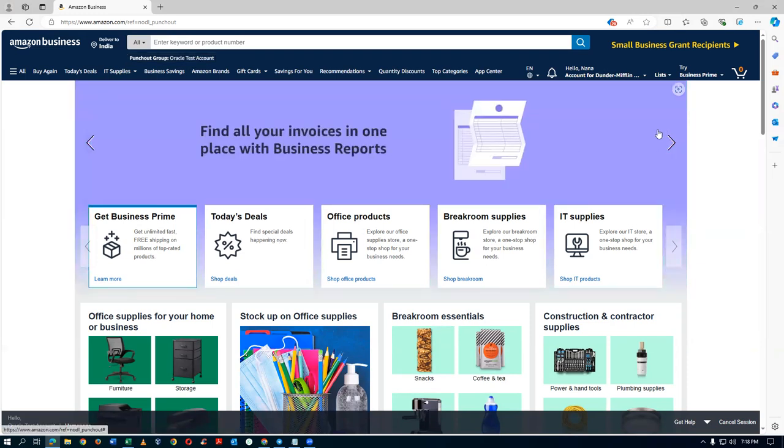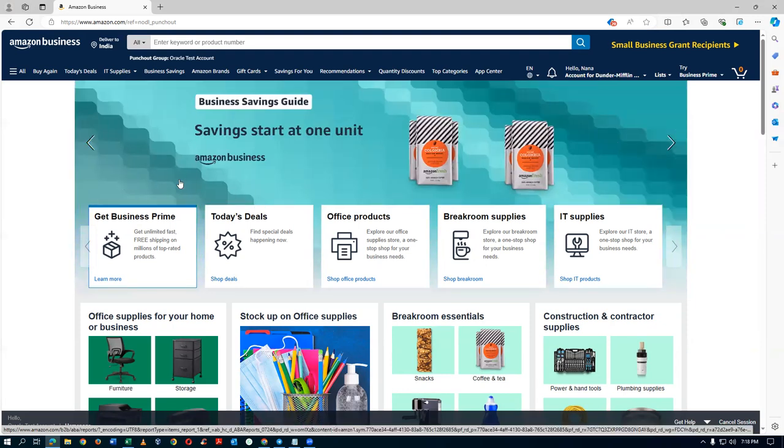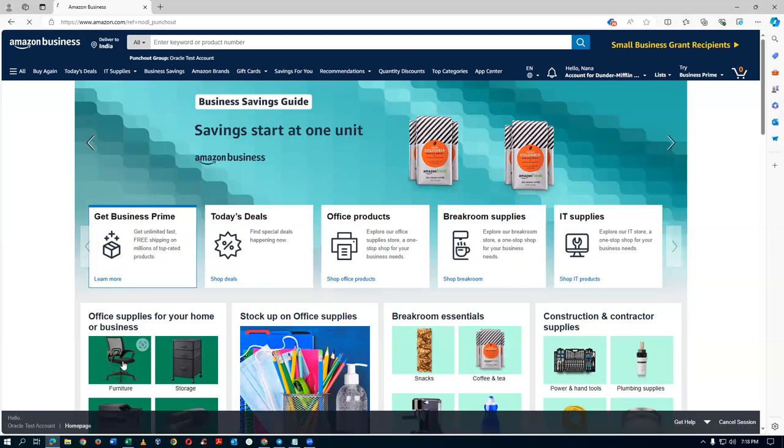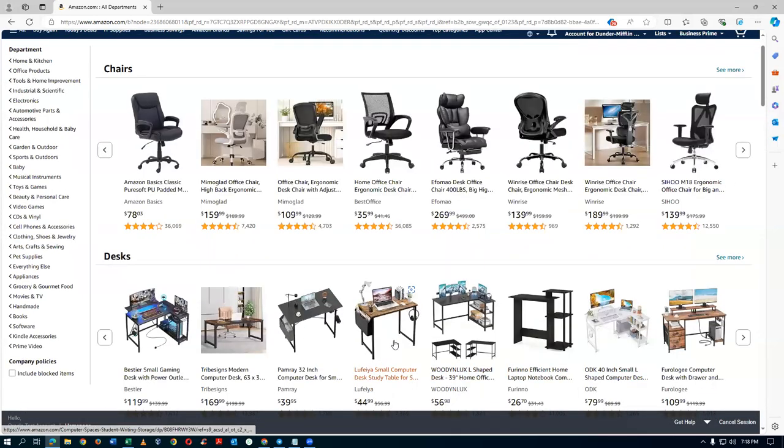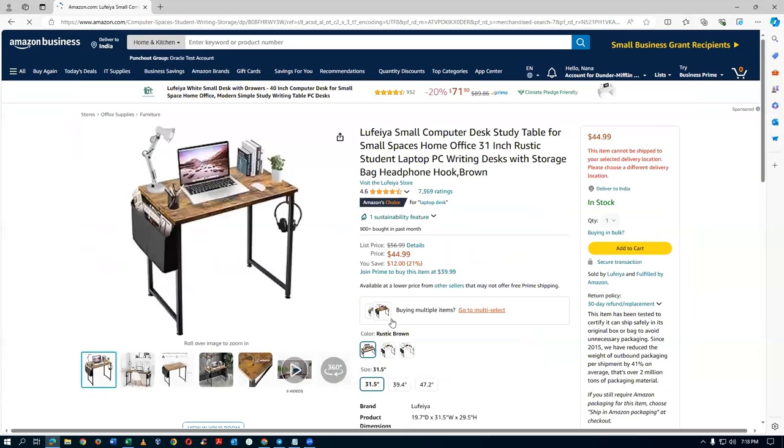Got it? Now, what you're going to do is, first of all, identify what you want to buy. So it is the office supplies. I will not click on the furniture. I will not click on the storage, you know, find all the furniture. Okay, I want to choose something. I want to say small computer desk. Computer desk is the one. I click on it. Computer desk, I'm good. I want to buy it.